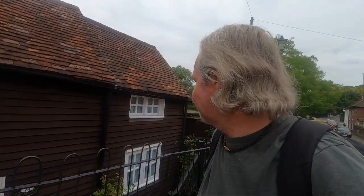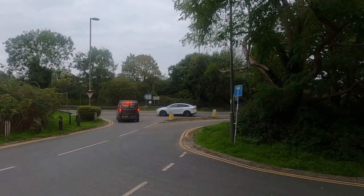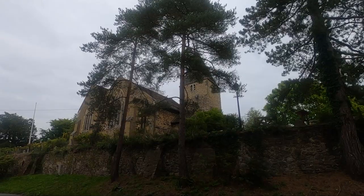I love this old cottage that's sunk into the ground slightly. I don't think anyone was living here when we were here last time, but there looks like there's occupation. We won't intrude. I think I saw a light on. We don't want to be sticking a camera in front windows. So there you go, a little trip around Old Oxted. And now we're just going to go down the road to the village of Limpsfield.